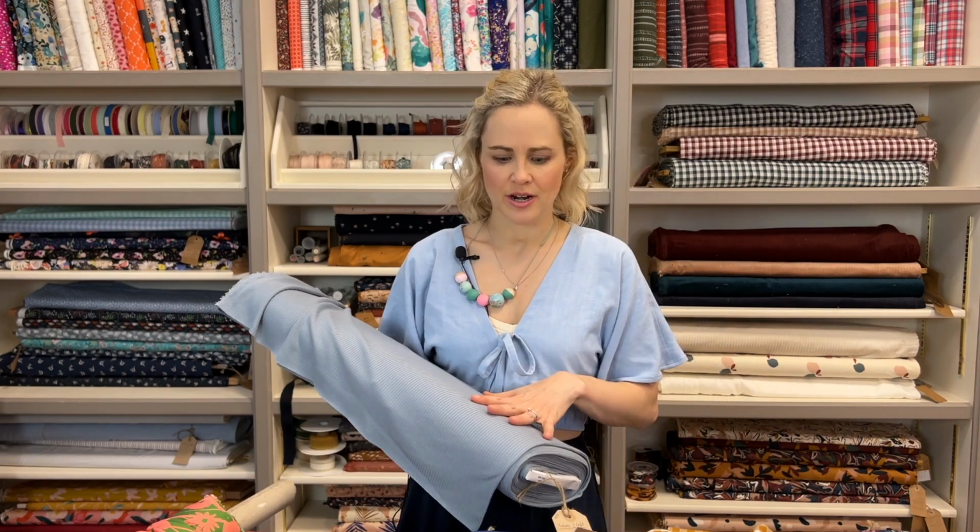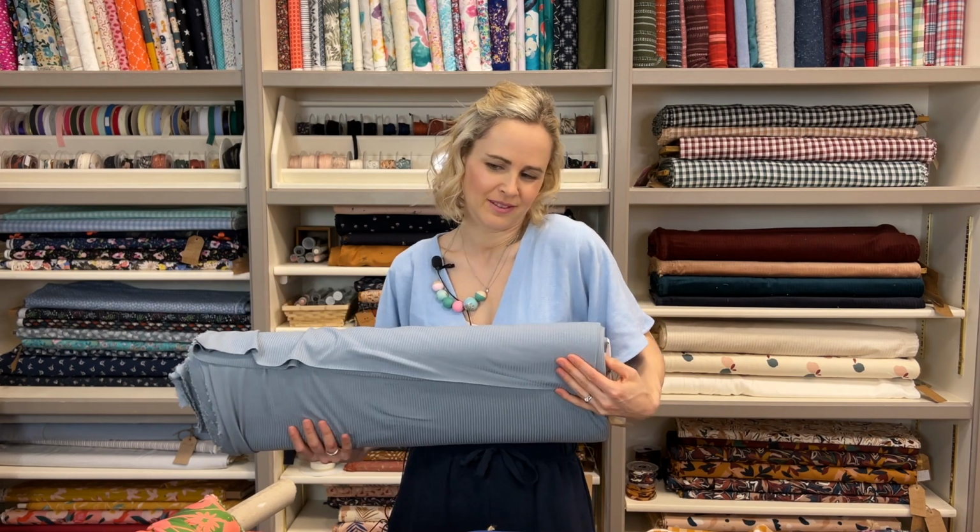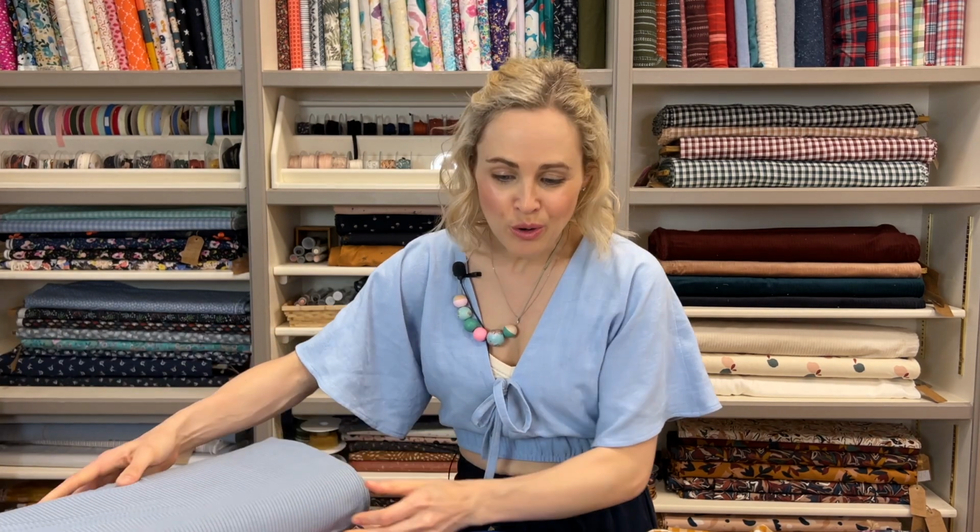So another lovely addition to the just like plain jersey fabrics, but it's nice that it's got that texture with the rib. It just feels really lovely and soft. And then also from Meat Milk, we have expanded our range of the plain tencel twills as well.